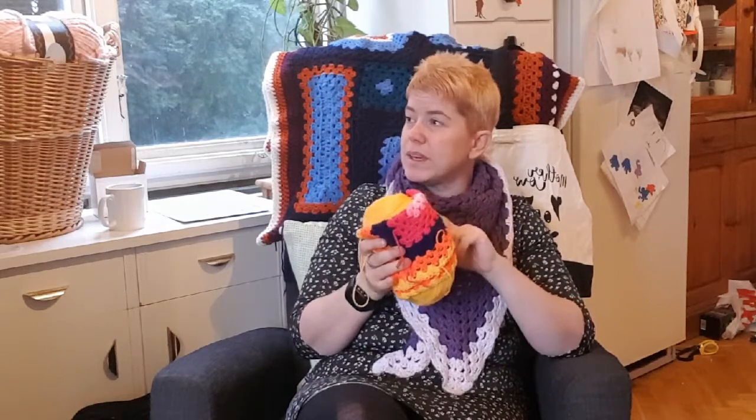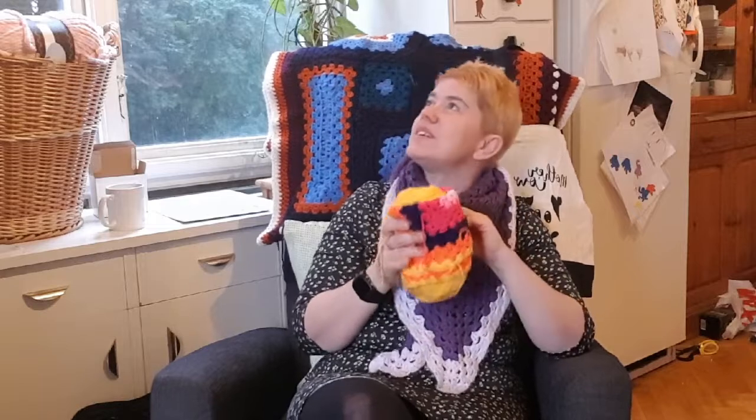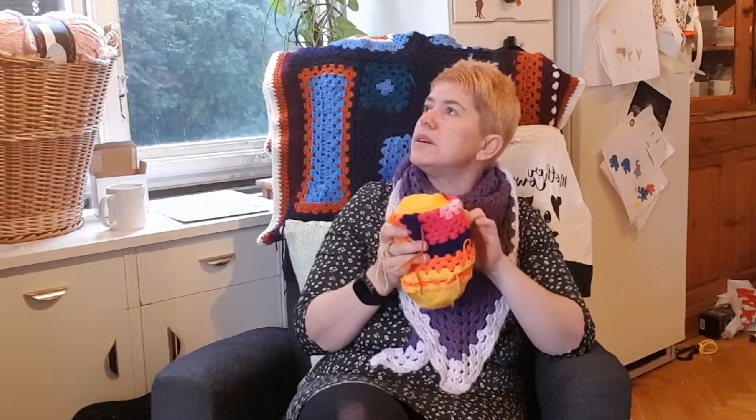And I'm looking at my beautiful yarn shelf. I'm going to show it to you later. And thinking, what am I going to do?